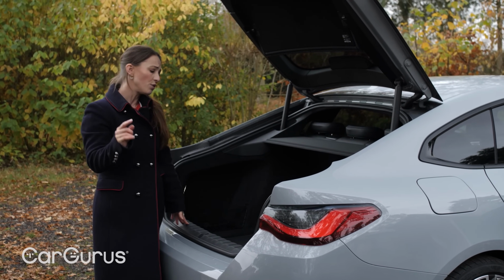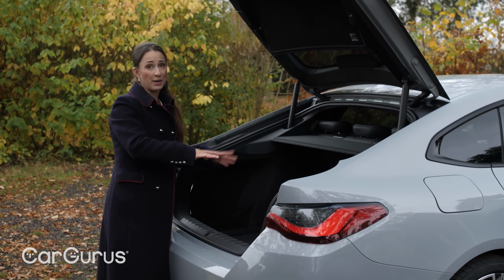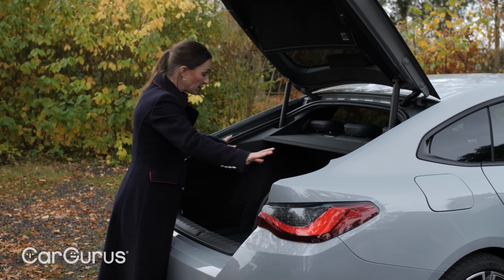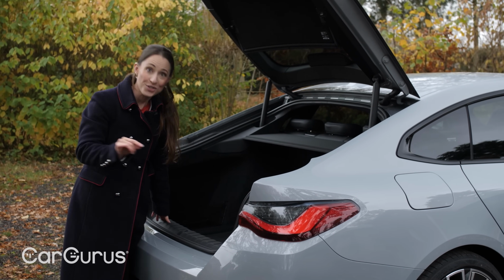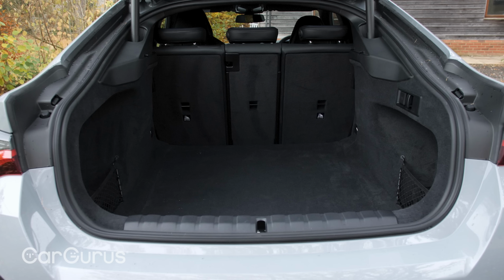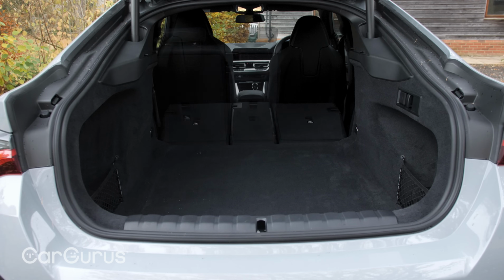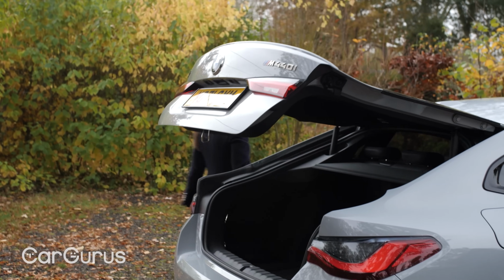So even though it's only got 10 litres less than the 3 Series, the space is actually more usable. And it's quite big, it's 470 litres, which is 30 litres more than the two-door 4 Series. Fold the rear seats down and you can increase that load capacity to 1,290 litres. The 40-20-40 split fold rear seats add a useful amount of versatility too.